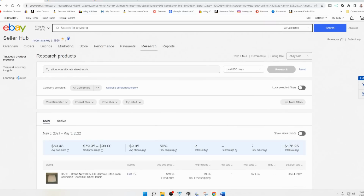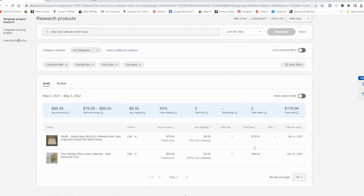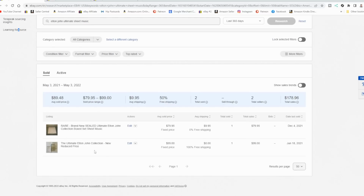Let's hop over right now and look at some prime examples as well as show you the routine values on what I just showed you. So we're in eBay right now, and we're just looking in Terapeak, and we're going to look at the songbook of Elton John first. This is the exact same one that I have here, and you can see one sold for $99 and another one sold for $80.